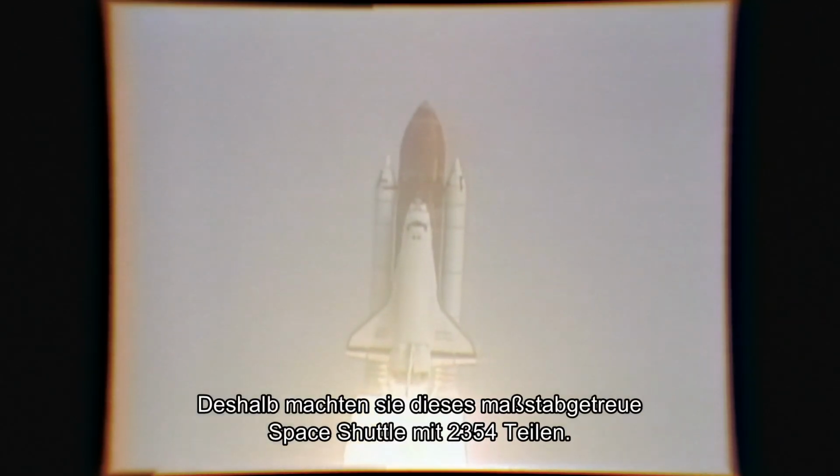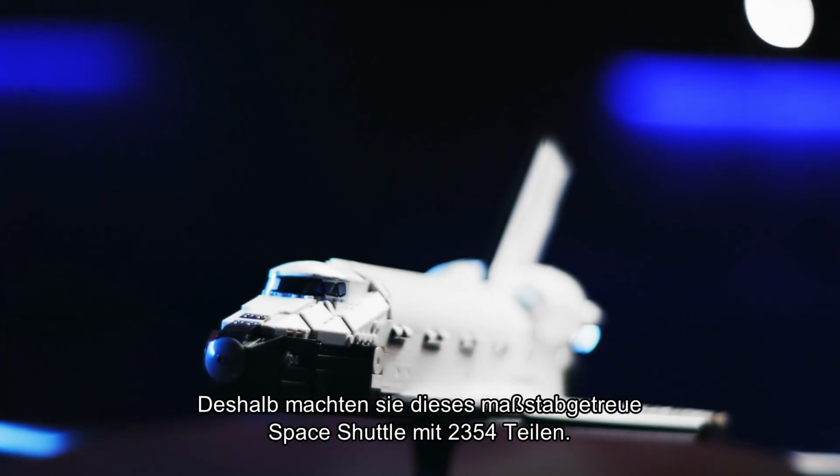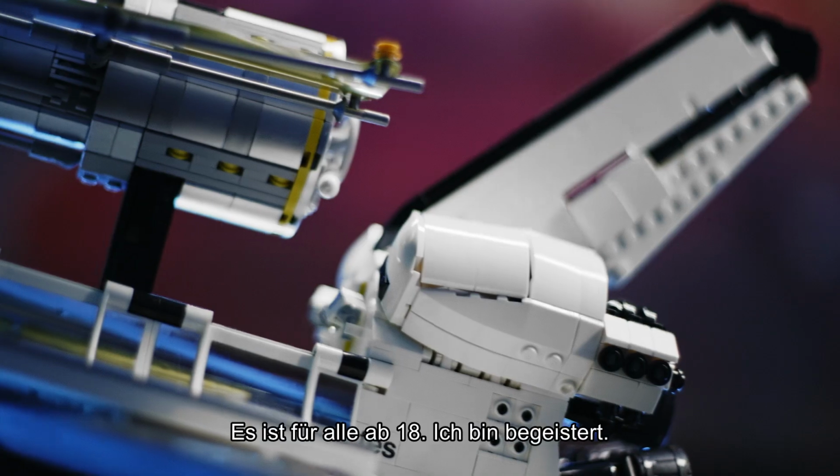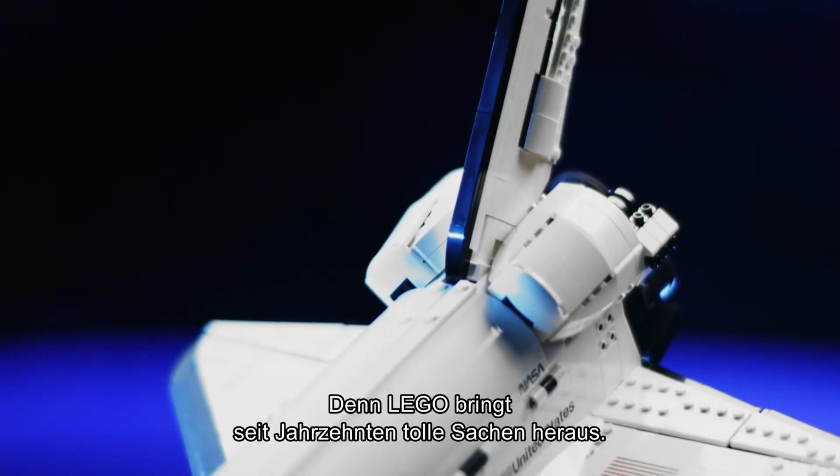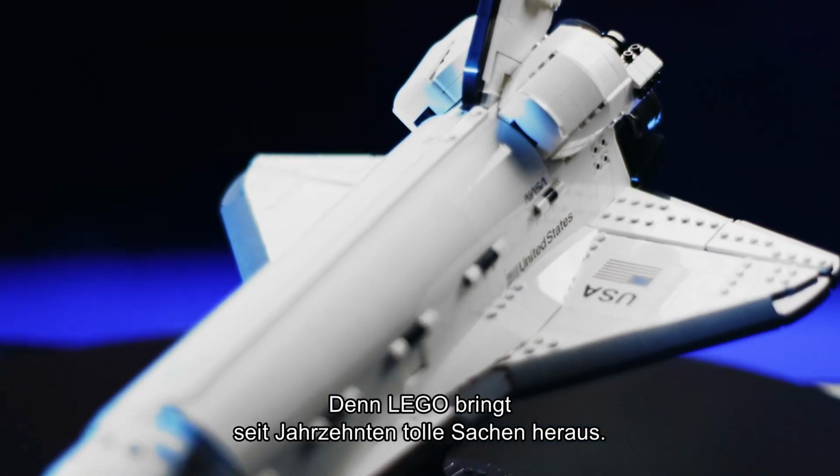And so they came up with this 2-scale, 2,354-piece space shuttle. It is for 18 years and older. And I love that because LEGO's done a phenomenal job of really creating content for generations.